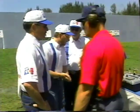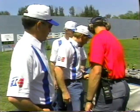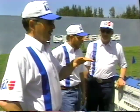Three of America's best amateur shooters are shooting under the Randolph Engineering banner this year. Dennis Crocker, Al Sinclair, and Ken Large have competed here since 1988. This trio of South Carolina shooters has always been in the race every year. I think that my personal favorite event here is the flurry. We enjoy that. That's a fast game, it's a rhythm game, and usually we do well at it, and that's my favorite.